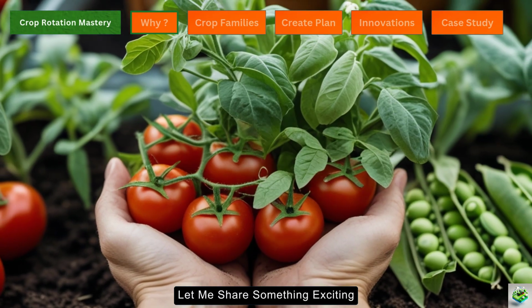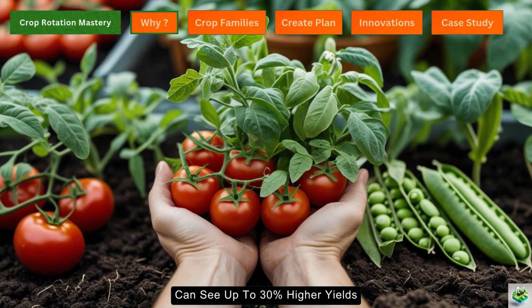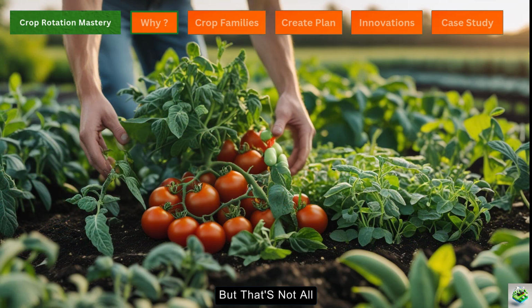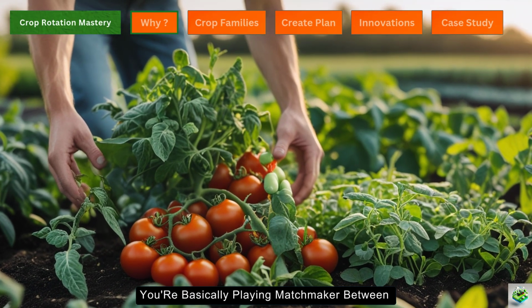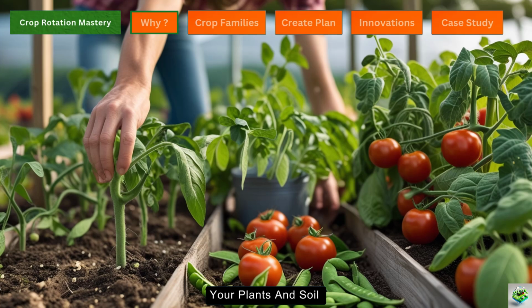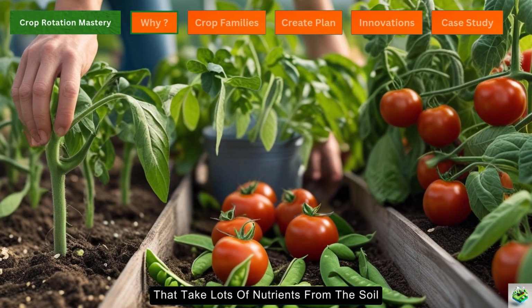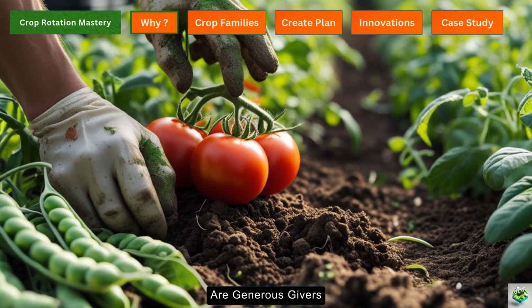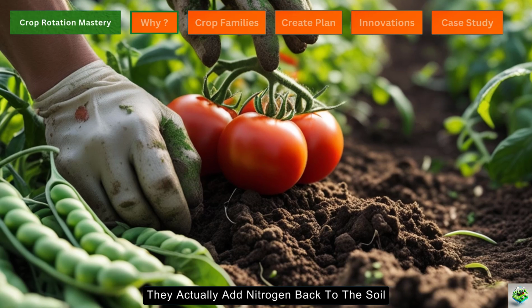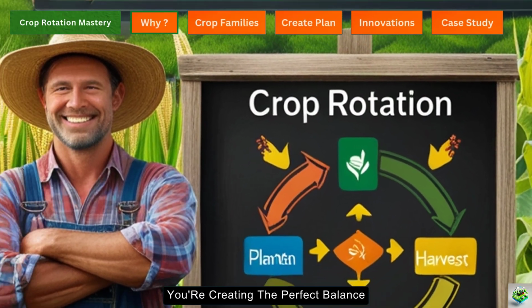Let me share something exciting. Gardens using proper crop rotation can see up to 30% higher yields. But that's not all. When you rotate your crops, you're basically playing matchmaker between your plants and soil. Some plants, like tomatoes, are heavy feeders that take lots of nutrients from the soil. Others, like peas and beans, are generous givers. They actually add nitrogen back to the soil. By rotating them, you're creating the perfect balance.